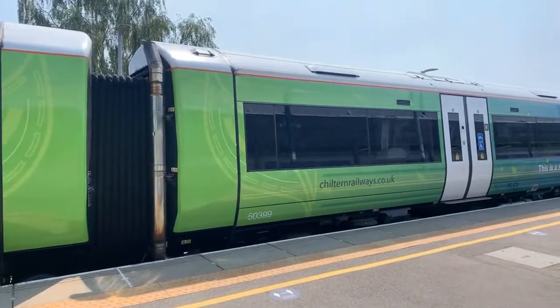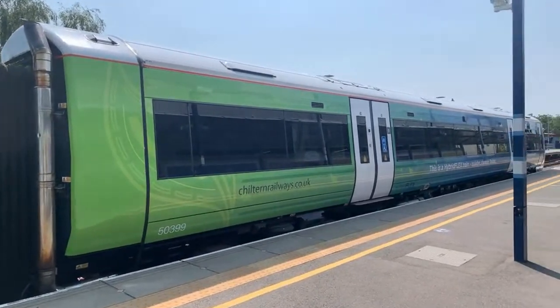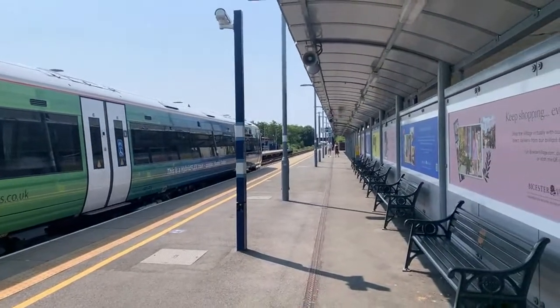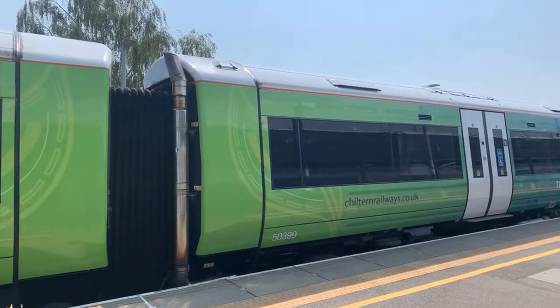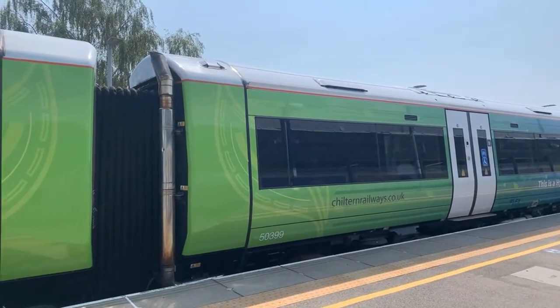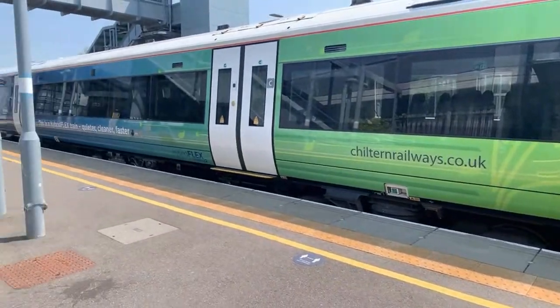To be honest, there haven't been that many people here today actually. I thought there'd be a bigger turnout, but I think a lot of the staff seem really interested and are taking lots of pictures. In my opinion, the livery does look really nice with the green and the blue.